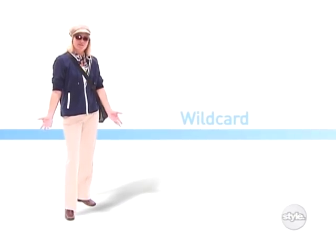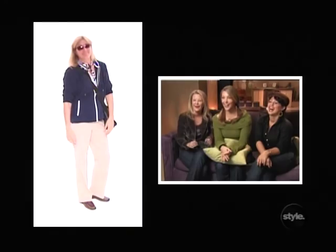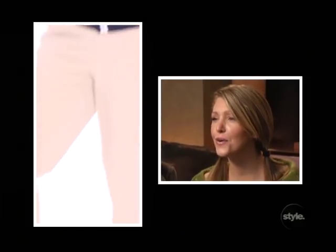This is the wild card, collection two. Hey, Connie, Skipper. Connie. Wow. Oh. There you go. I like those shoes. Nice slip on. Oh, my gosh.